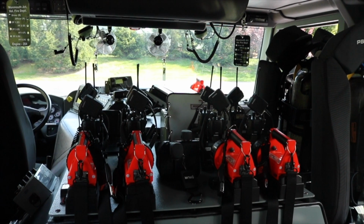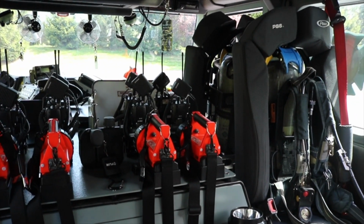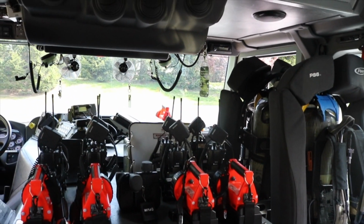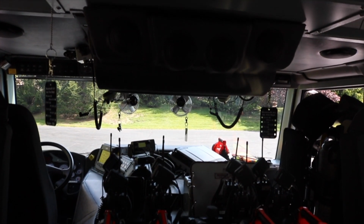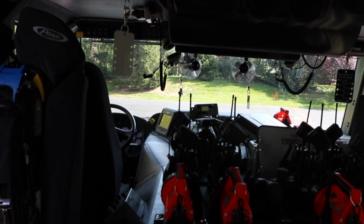There's a laptop computer next to the officer's seat that contains our mapping system and pre-plans for all the occupancies in town. There's also a Bullard thermal imaging camera next to the officer as well. The rear cab has a FLIR thermal imaging camera. In the top compartment, there's a multi-gas meter, carbon monoxide meter, and AC electric hot stick.